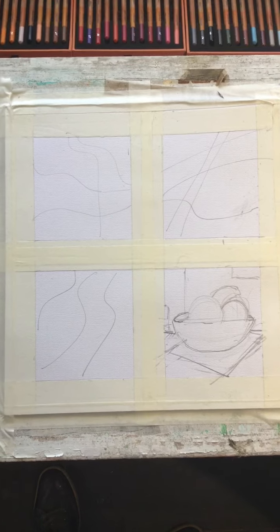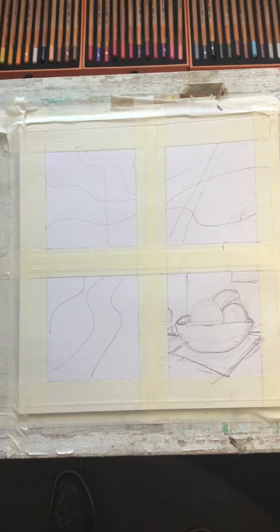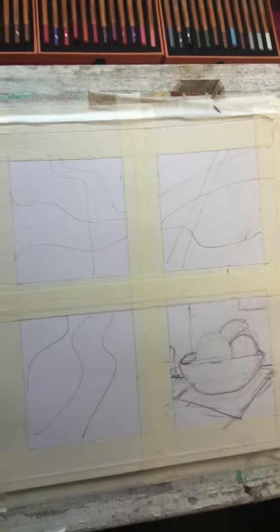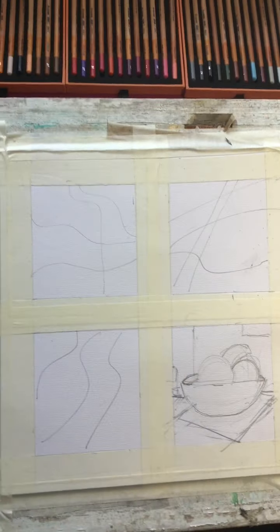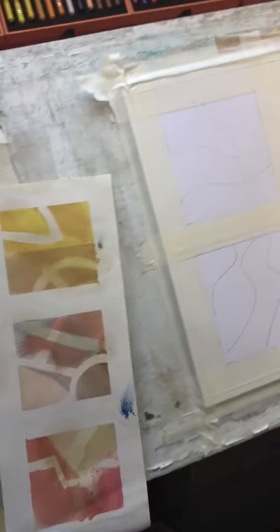So that's the first thing I would like you to do, if you can prepare something like that at home. It means getting masking tape, but you don't have to have masking tape. You could just do 4 squares on a piece of paper and start that way. That's the first thing to think about on our first lesson.